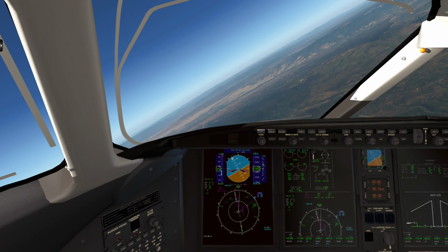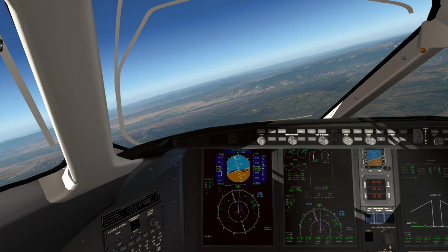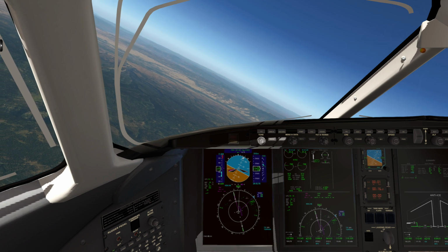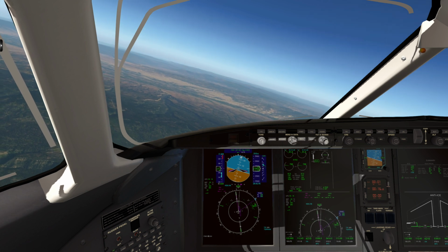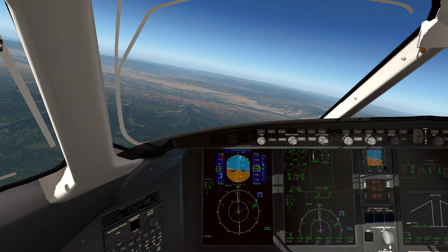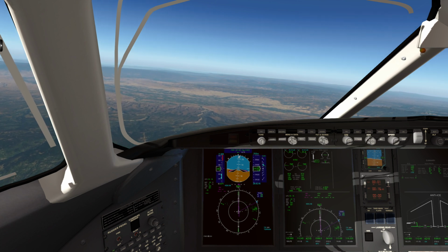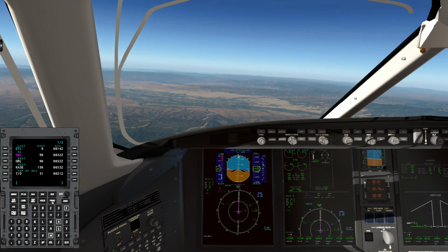And we'll clear ourselves up to 310, which is our cruise. I'll just set the vertical speed climb to 2,000 feet a minute, just to allow the speed to build up a little bit. We've got 31 miles to the top of descent, so we have to keep an eye on that.